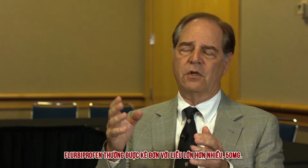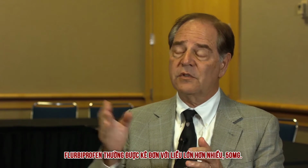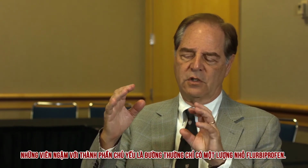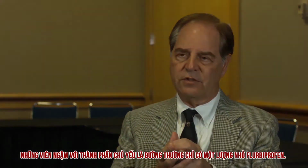But mixed in is a low dose of flurbiprofen, flurbiprofen being, of course, a non-steroidal anti-inflammatory drug. But the dose, which we've discerned from other studies, is quite low. It's 8.75 milligrams. Compare that to the prescription dose of flurbiprofen, which is available in many countries worldwide, of 50 milligrams. There's a wide separation, and intentionally it's a low dose of flurbiprofen in a sugar-based lozenge.